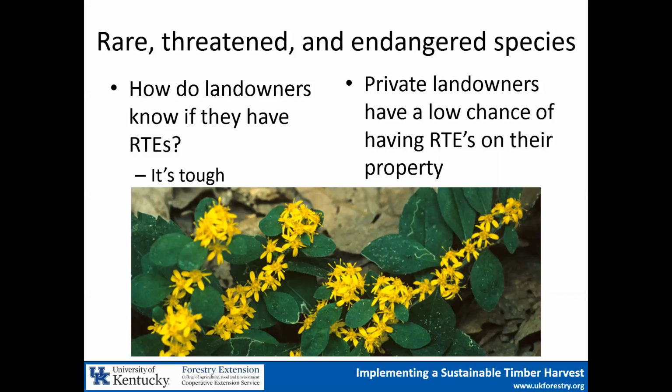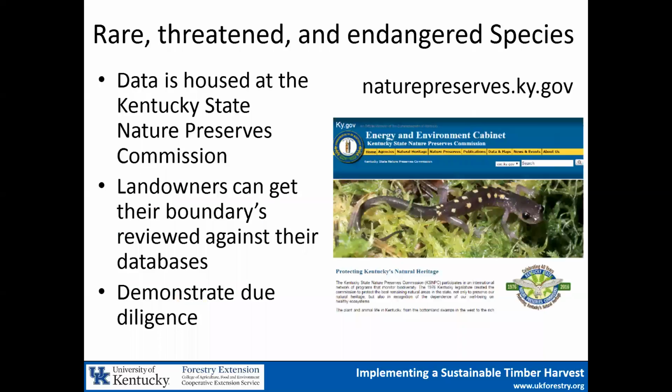And at this time, there are really limited resources for woodland owners to have a state worker come and do a thorough inspection on their property. So what we recommend is that woodland owners work with the Kentucky State Nature Preserves Commission. You can visit naturepreserves.ky.gov. They have the data housed on some of their internal databases.